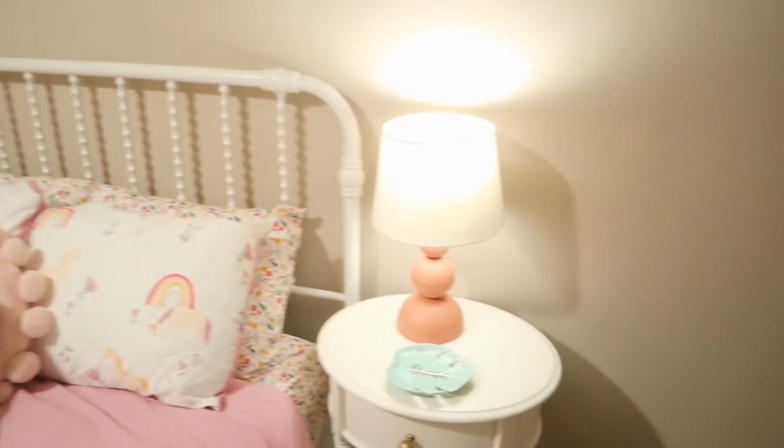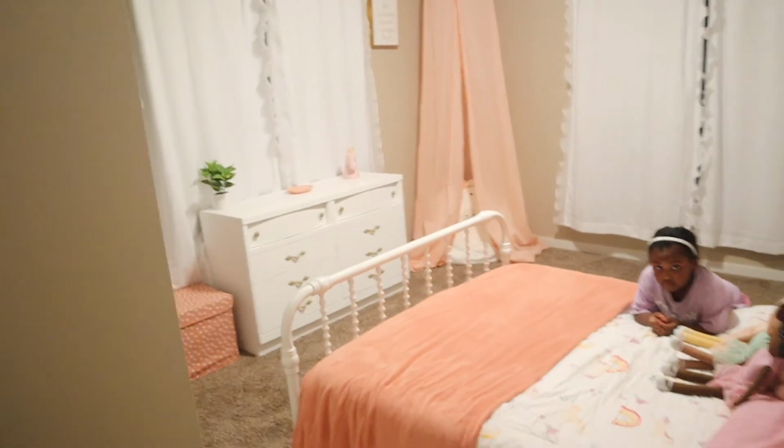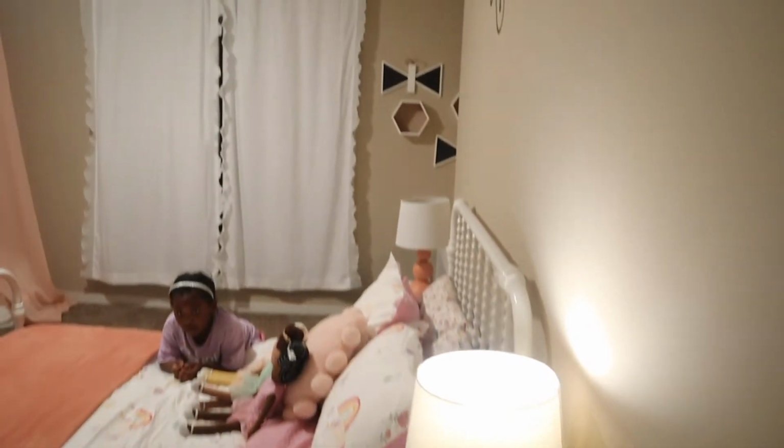Okay. Yeah, so we're gonna do a final little roll through of the room really quick. Here we go. Also, the bed skirt is from Amazon as well.